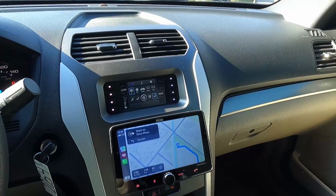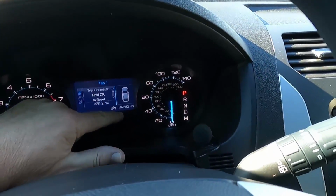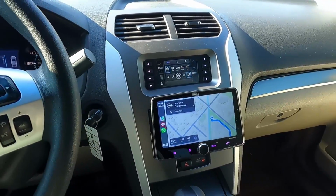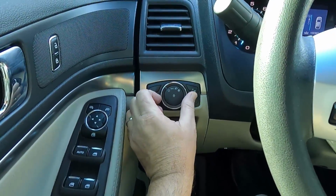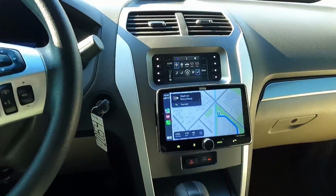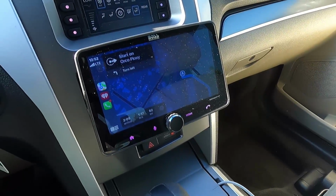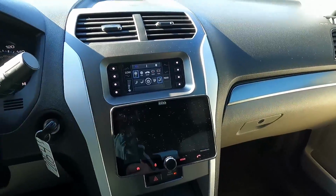So we're going to go on a quick little test drive of the Ford Explorer while we're looking at it. It has 102,000 miles on it, but that's nothing for one of these. This was well maintained, so it should last 300,000+ miles. I've heard a lot of stories. It has automatic headlights. Notice when the headlights come on, the radio screen does turn dark and goes into night mode. So it's tied to the lights, so it goes darker so you don't get blinded at night.